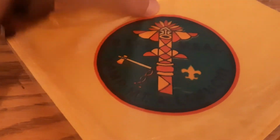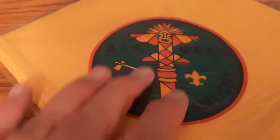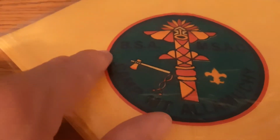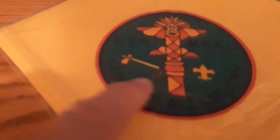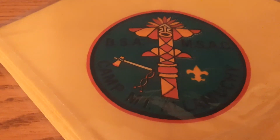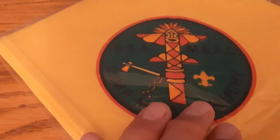So now this is another Camp Alamucci patch. One of the things I don't like about this patch is they made the background dark green and the lettering black. What I would have done is made the lettering yellow. See the BSA, MSAC stands for Morris Sussex Area Council. And then here, Camp Mount Alamucci. This is from the early 80s, but they stopped making a neckerchief every year. I think it was just economical.